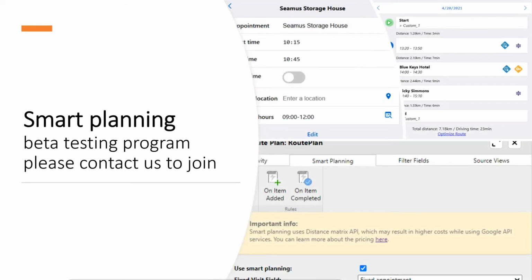So what is smart planning? This is basically how we call the optimization process that will take opening hours and fixed appointments into account while optimizing the route for users. With smart planning, appointments will not be planned outside opening hours anymore, and also appointments with a date and time that is carved in stone can be fixed, and the optimization process will make sure that those appointments will stay in their original slot.